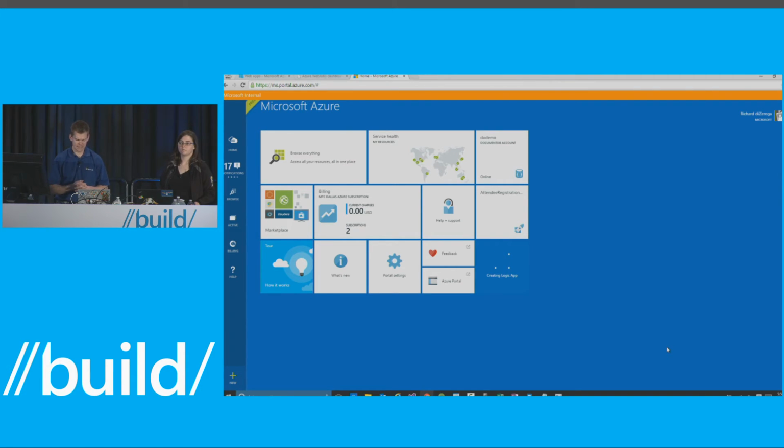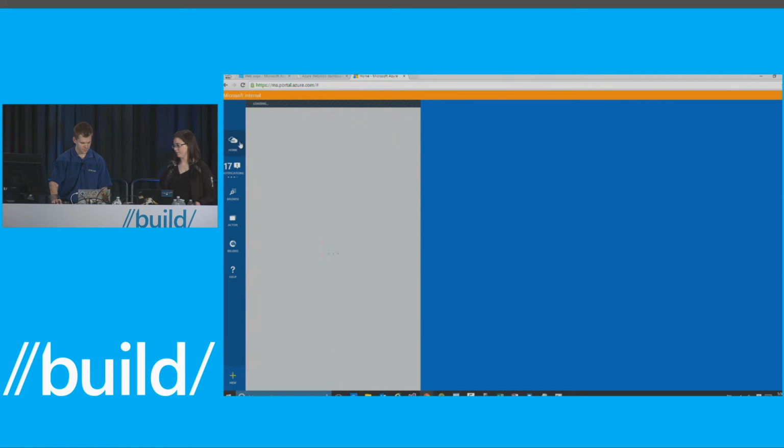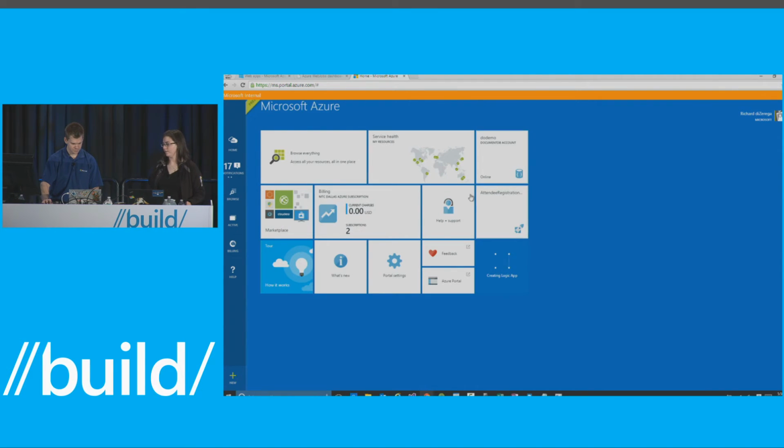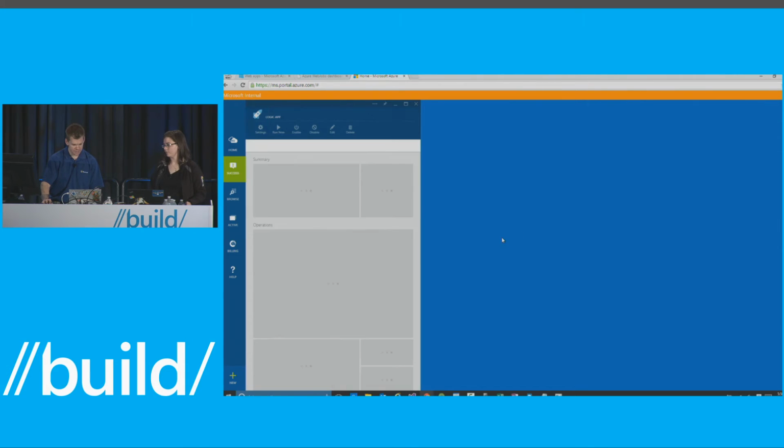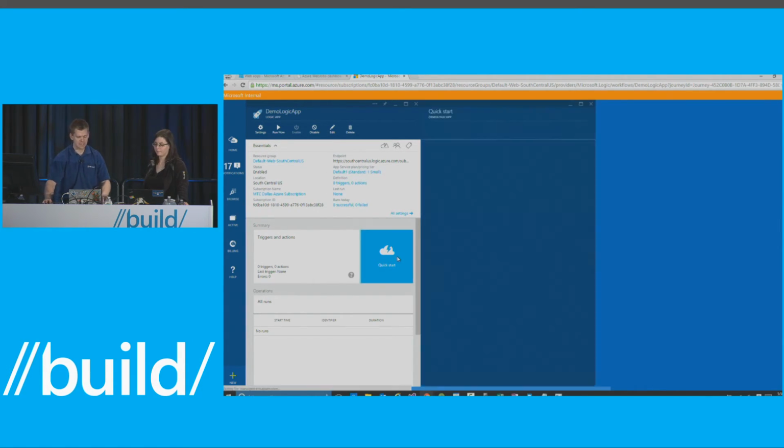So it takes a moment for these things to provision. Looks like this is almost done. And actually, while we're waiting, you might as well just show the other one. Okay. While you're at it, because they do take a few minutes. Yep. Actually, there it is. It's done. Hooray. Okay. So here's our logic app, and you can see there's a little getting started wizard that kind of talks about what steps you need to do.